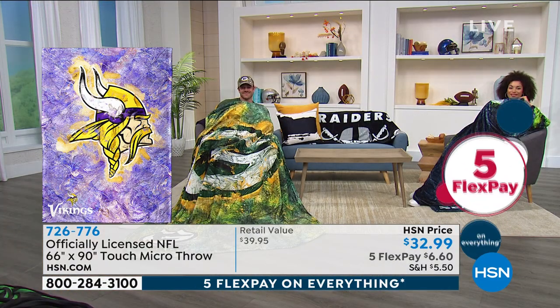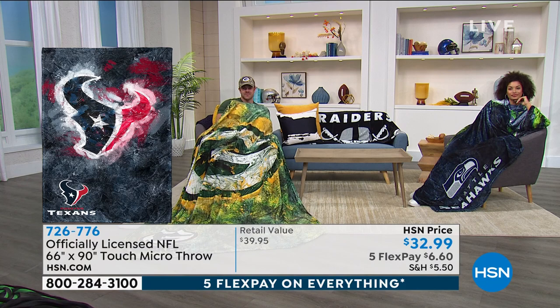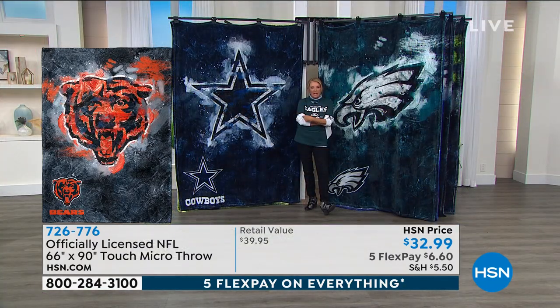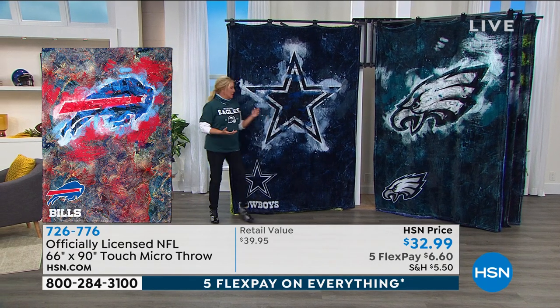As I mentioned, this is my personal favorite weight that we do. The reason is it's thin enough to be able to fold it up and put it, say, in the car for a road trip or to take to the stadium or maybe the school, maybe when the kid's playing soccer and you want to wrap up because it's chilly on a Saturday morning. But it's big and it still gives you a lot of warmth, but it's not super, super thick and heavy. And obviously, it's just excellent quality.